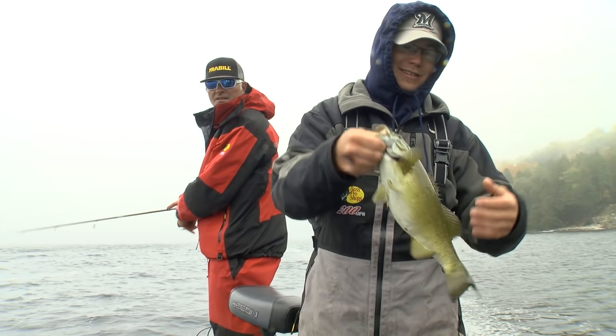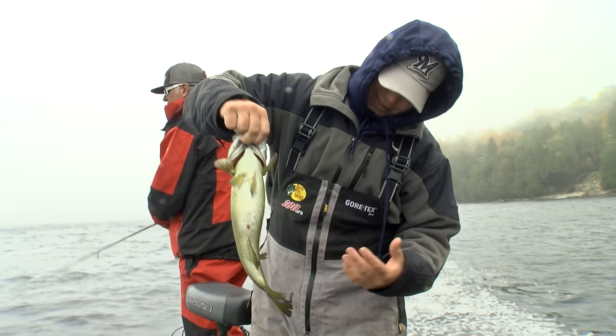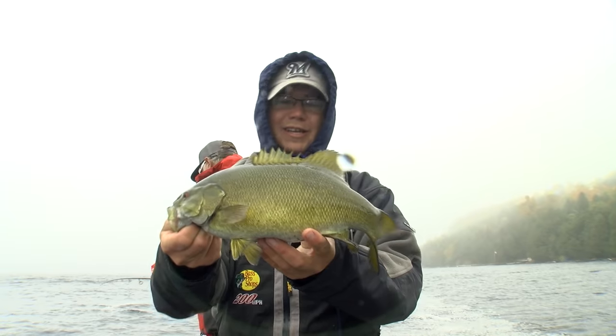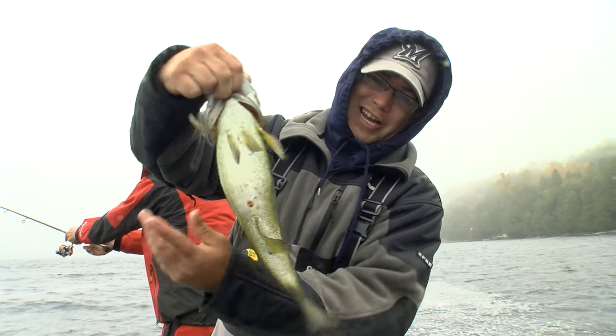Well, look at the tummy on that one. Caleb, that one's been eating anybody. Yeah, this fish is probably 13, probably closer to 15 inches, but the belly on it, like you just said, John, it's pretty big.